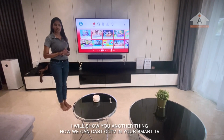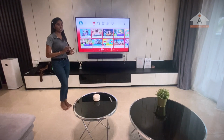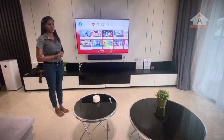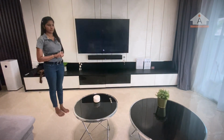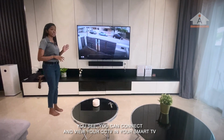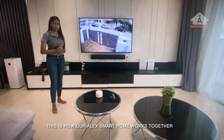I will show you another thing, how we can cast CCTV on your smart TV. Okay Google, stream AutoGate camera on living room TV. Alright, streaming the AutoGate camera on living room TV. You see, you can connect and view your CCTV on your smart TV. This is how our Alex Smart Home works together.